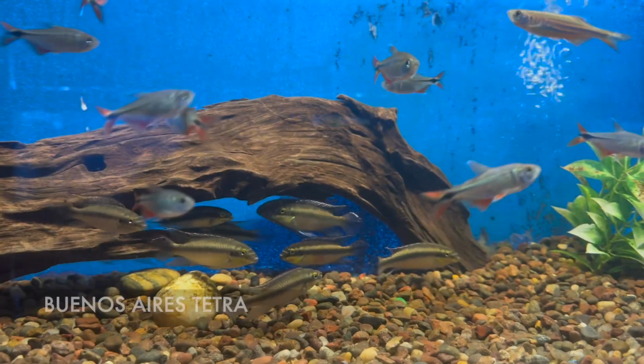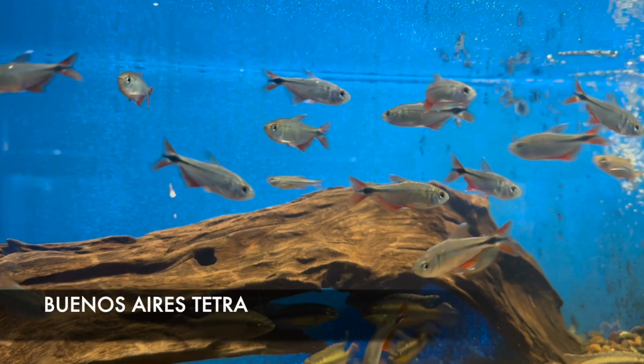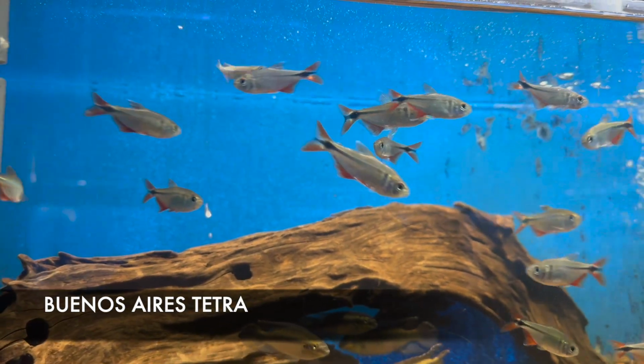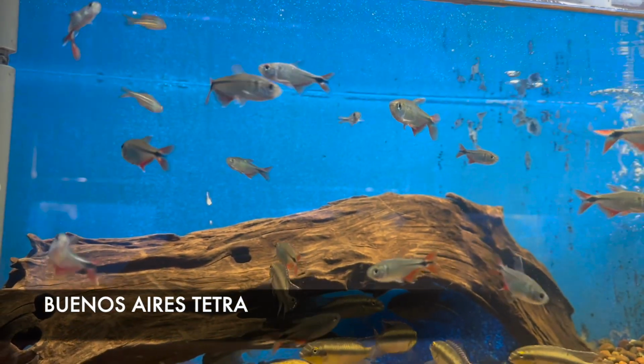For an excellent starter fish for a brand new tank, if you're planning on keeping semi-aggressive fish, Buenos Aires tetras are awesome for this purpose. Extremely active, they do best in groups of 5 or more. They do best in a semi-aggressive tank as they are fin nippers.